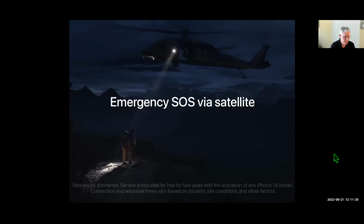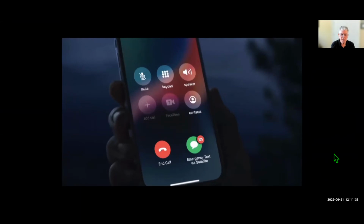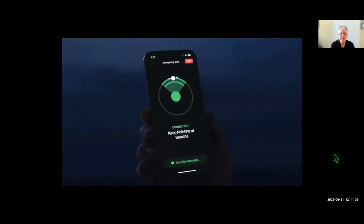So this would allow you to communicate with the satellite. It's just for emergencies, and so here's the emergency text to the satellite, and here's how you would locate the satellite. You point the phone towards the sky, and it lights up when you are in connection with a satellite, and you have to hold it there while you're doing anything.